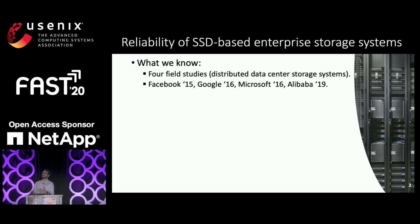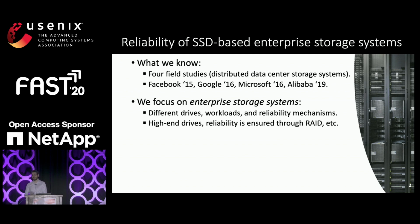So, what do we know about flash reliability in production? Over the last several years, 4 field studies have been published involving distributed data center storage systems. However, none of these studies focuses on enterprise storage systems. In these systems, the drives, workloads, and reliability mechanisms are different. For instance, enterprise storage systems usually contain high-end, more reliable drives, and reliability is ensured through RAID instead of distributed storage codes, for example.